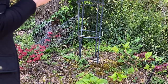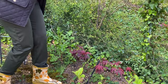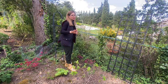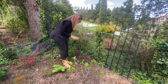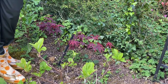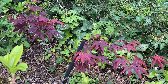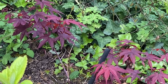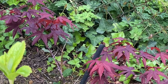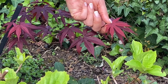Here I have a bloodgood, and this was the bloodgood I purchased maybe last spring, and I was really excited about it. I know now, since I'm learning about all these exotic Japanese maples, bloodgood is beautiful, but it's very common. You can find them pretty much anywhere, and it's going to be really pretty. I love that dark, beautiful color. And then look at how beautiful the shape of the leaves is on this tree.